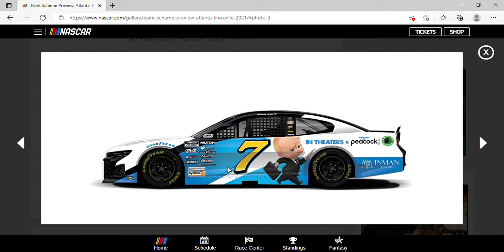It's nice to see a movie themed paint scheme for once, because it's been a while since we've seen one of those. It's got the blue and white designs, white here on the front and the black here along the side as well. Got a yellow number. They could have painted the rims on and maybe yellow to match the number, but I don't know. Yeah, the main character from the movie here on the side, walking with a briefcase.